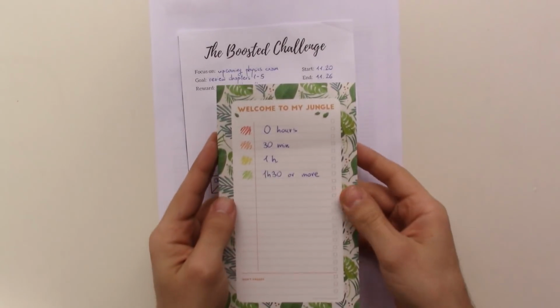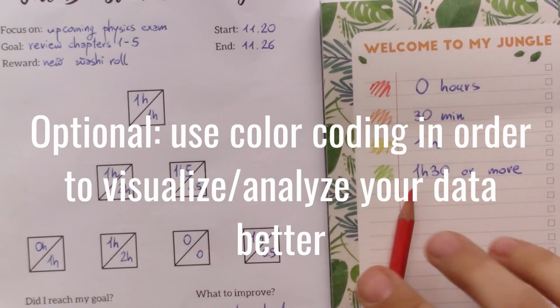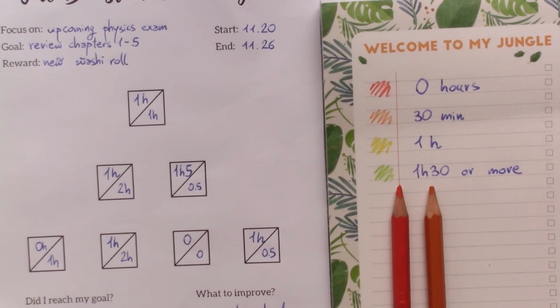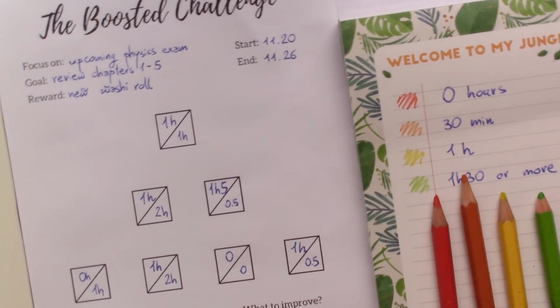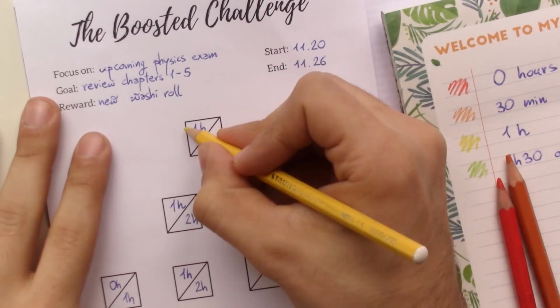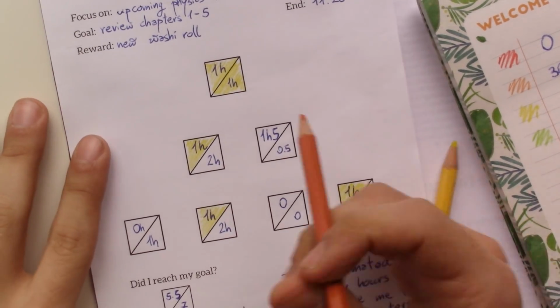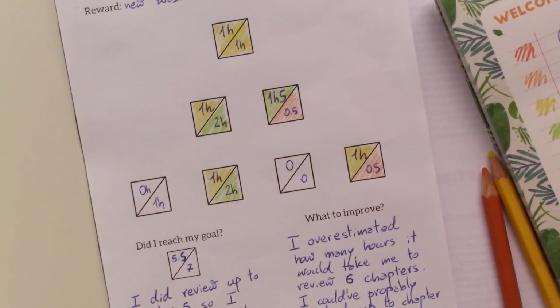A fun way to analyze your data is to use color coding. Now, as you can see here, I set a super easy color code that goes from red all the way to green according to how many hours I spent. And basically, if you have the same color in the box, that means that you were very accurate and you studied the same amount of hours that you wanted to.